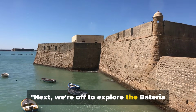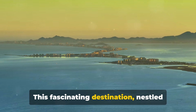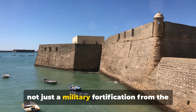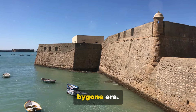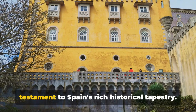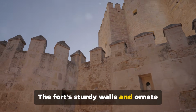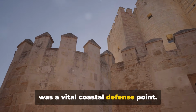Next, we're off to explore the Bateria de Castillitos. This fascinating destination, nestled within the rugged beauty of Cartagena, is not just a military fortification from the early 20th century, but a symbol of a bygone era. The architecture, a unique blend of medieval and modern styles, stands as a testament to Spain's rich historical tapestry. The fort's sturdy walls and ornate details whisper tales of a time when it was a vital coastal defense point.